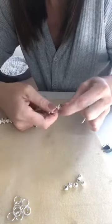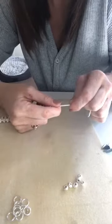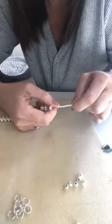And pulling that knot, keeping it nice and small.